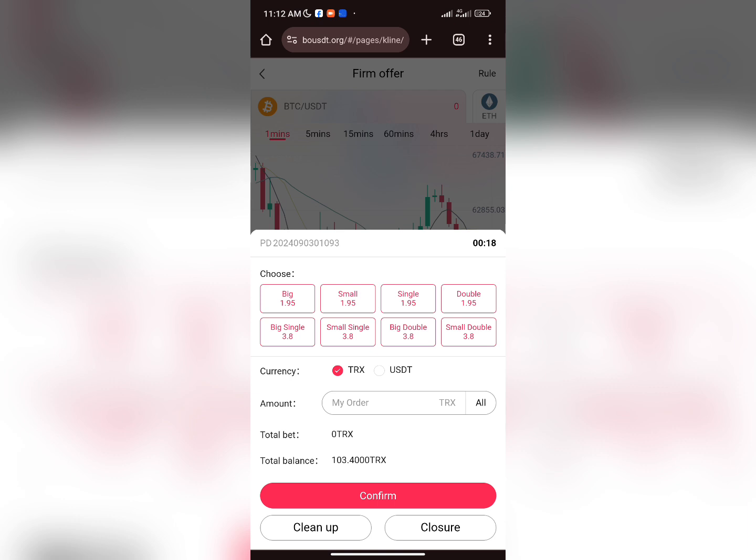So we're just gonna wait now to see the outcome of the trade, if it was a win or a lose. But you can see, guys, that I've just been winning throughout the trade. So this is to show you how profitable this platform is. So guys, let's just wait while that counts down. Okay, you can see that. So let's just wait while it refreshes.